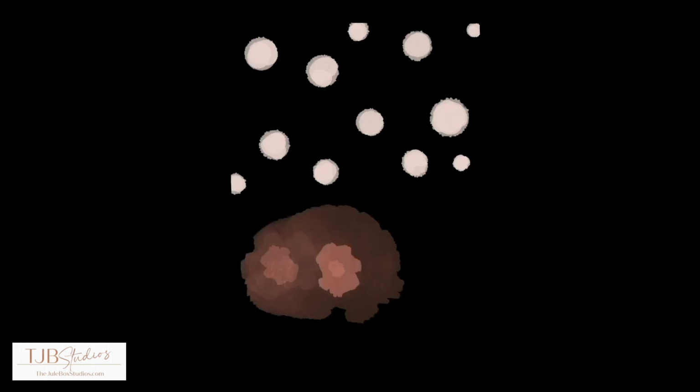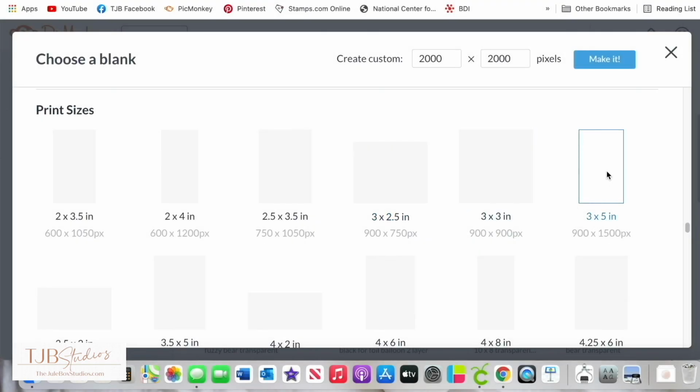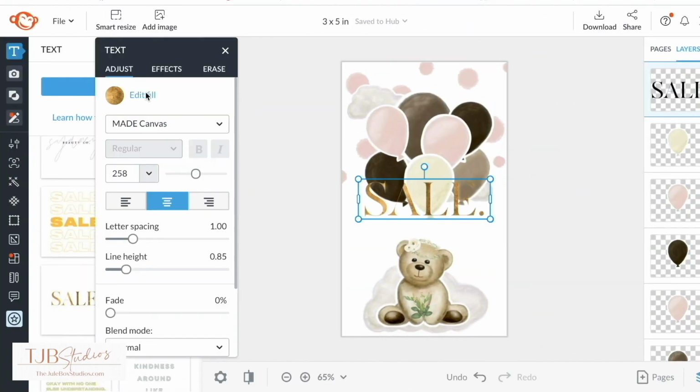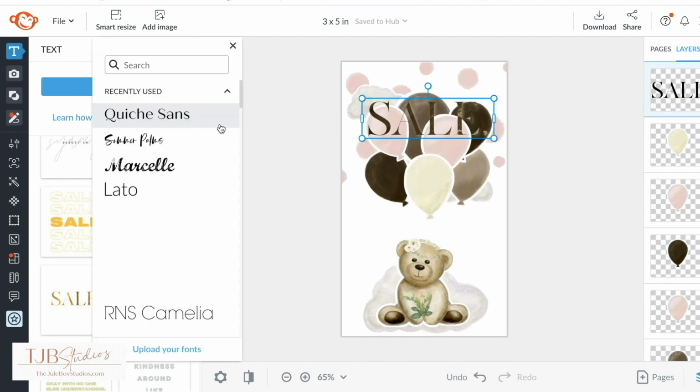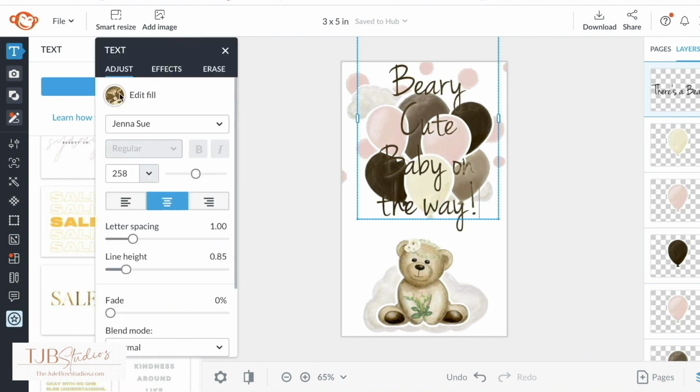So I started with sort of watercolor dots and created a dotted background for the cover. I started with half a sheet and then I went with a full sheet just in case I didn't know which one I wanted to do yet. So in PicBucket, I'm choosing a 3x5 card, and I'm just going to throw all of my elements on there, and I'm going to work on different fonts, different colors, different phrases.